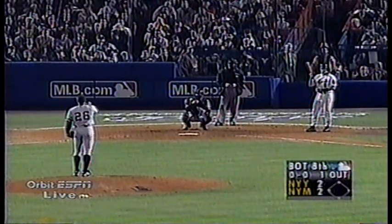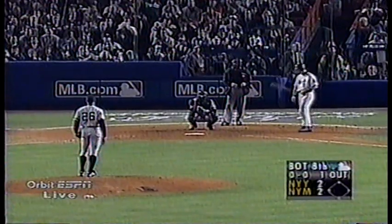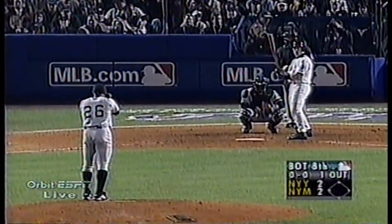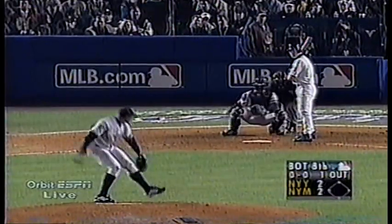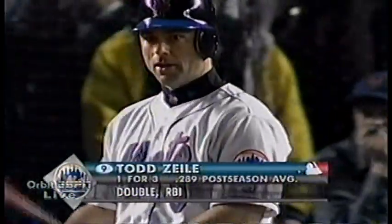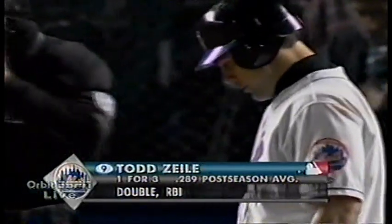Todd Zeile, RBI double, came in the 6th inning. He has struck out twice. 5 for 12 in this series. 2-7-0 for the Yankees, 2-6-0 for the Mets. We'll be right back here with you tomorrow night for Game 4. No matter what happens, there'll be a Game 4. Bobby Jones, the right-hander for the Mets, and Denny Neagle, the left-hander. There he is, scheduled to start.